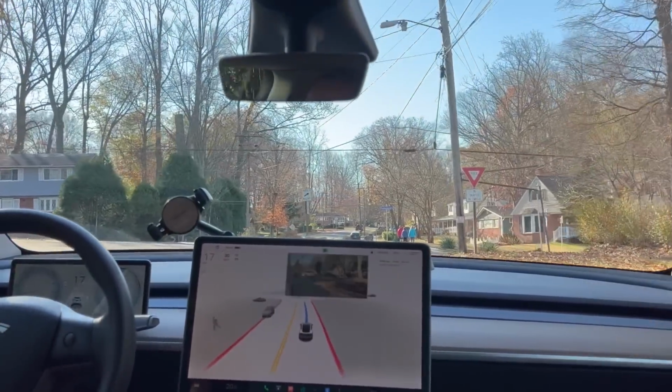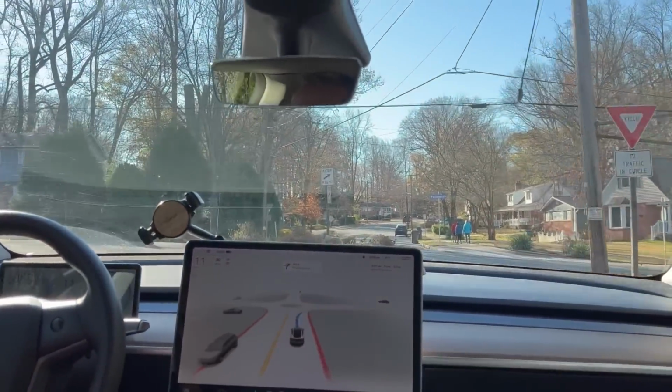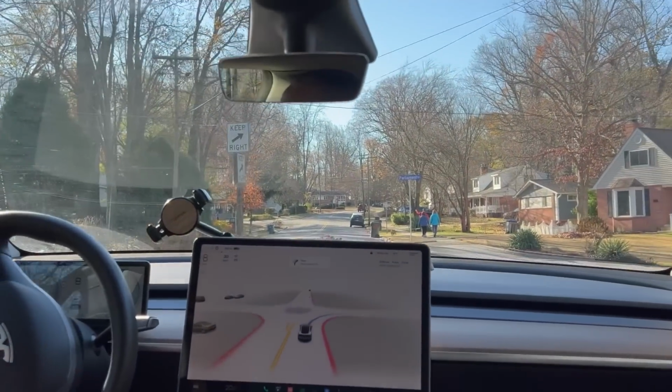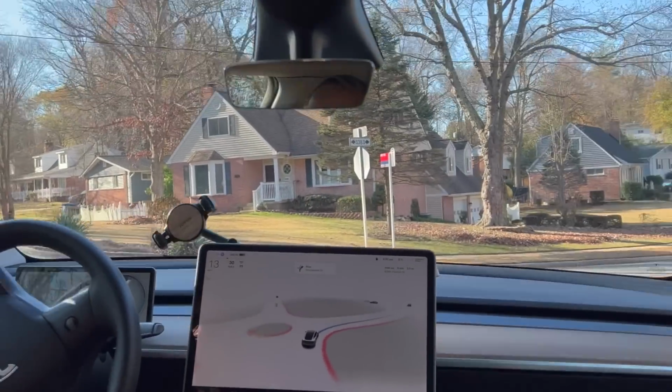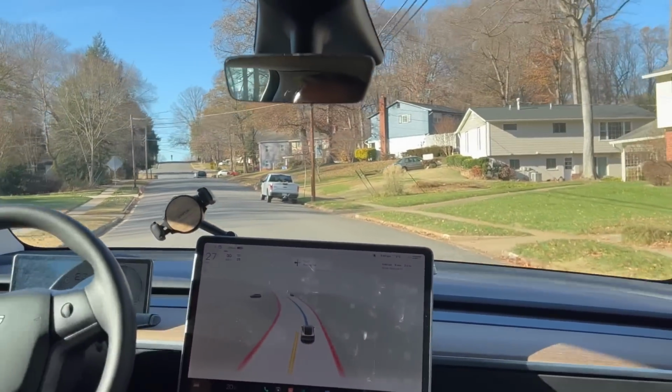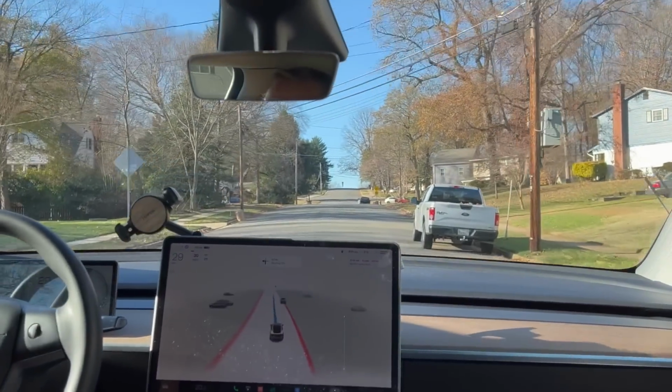And then we have a traffic circle. We're taking the first right here. So let's see. Honestly, it should be more aggressive than this, but that was okay. I mean, it should have kept going because there's a stop sign from the other direction. But I don't know if it knows that. So I guess that would be the thing.